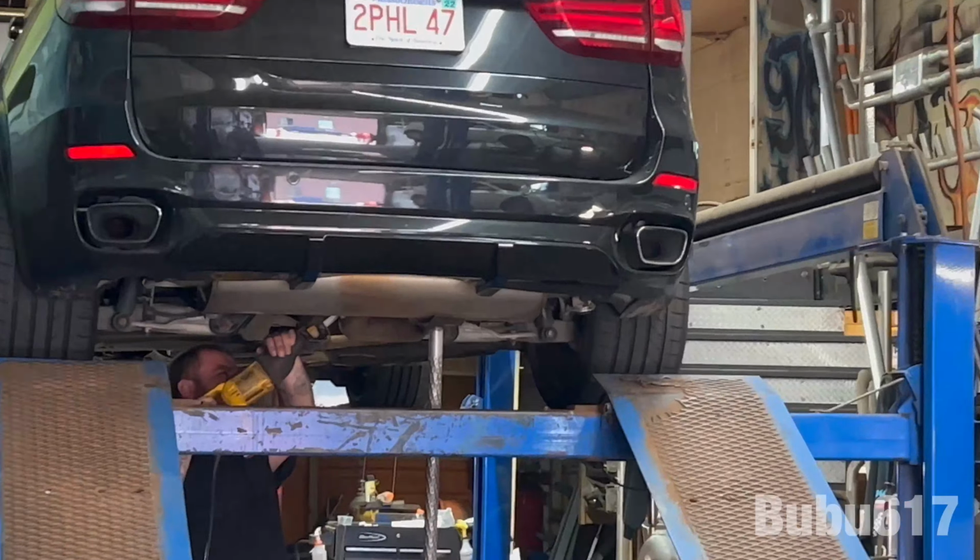So muffler is officially gone. Oh yeah, we getting there. So we just took that thing off, right? Look how big that thing is compared to this. Crazy. We got one side in already. It's coming out amazing.